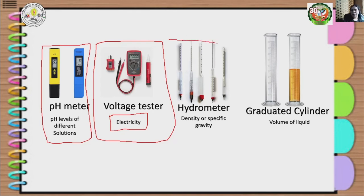Okay, now this is a hydrometer. A hydrometer is used to measure the specific gravity, or the density, of liquids. We know that when oil is mixed with water, the water always settles at the bottom because water has higher density, higher specific gravity. The one that has lower specific gravity will surface. So if you want to test how surfactants or detergents affect the density of water, you can make use of a hydrometer.